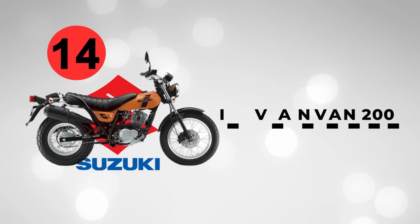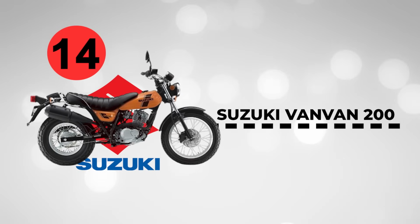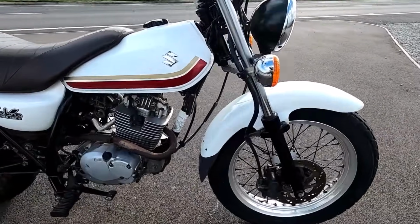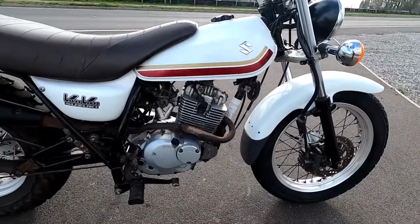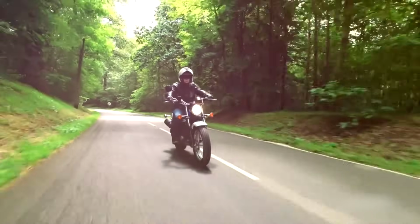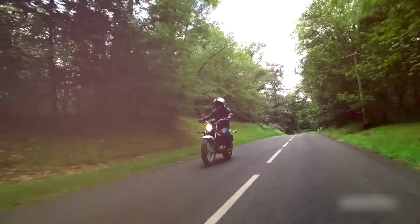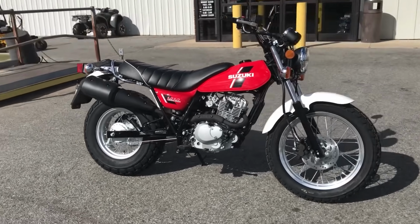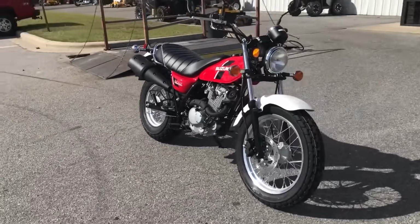Number 14. Suzuki VanVan 200. If you're searching for a motorcycle that combines throwback charm with rock-solid reliability, the VanVan 200 is your answer. This retro dual sport from Suzuki looks like it rolled out of the 70s, with its fat balloon tires, long seat, and low stance, but underneath, it's all modern dependability.